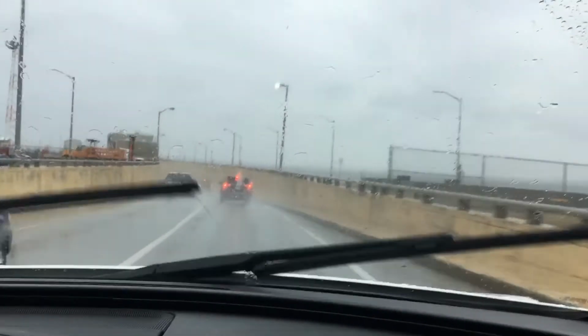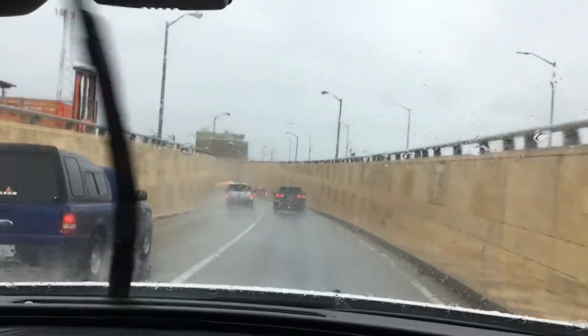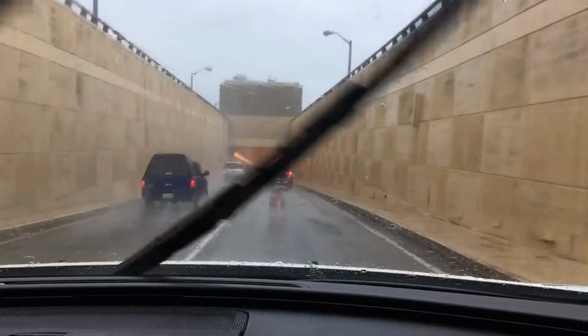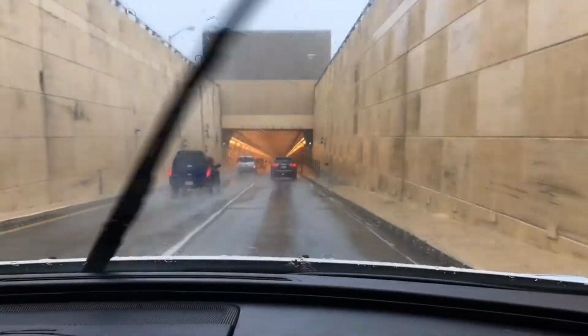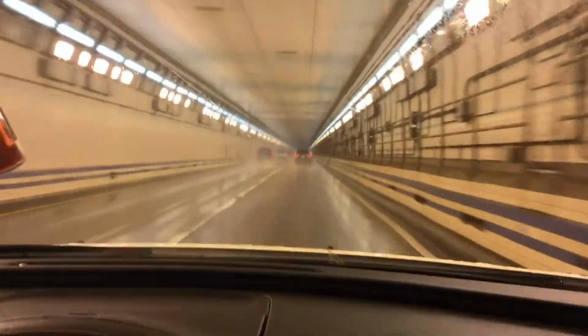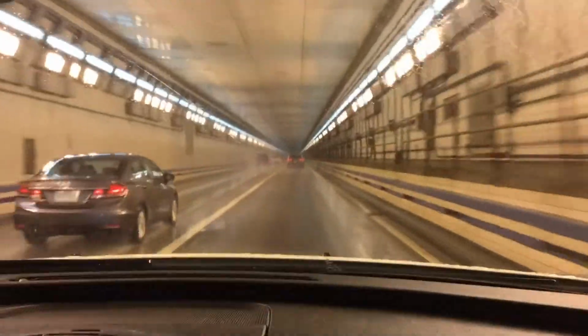So getting ready to go through the old Hampton Roads Bridge Tunnel. Used to pass through this coming and going to work each day when I lived in Hampton. Thought I'd take a shot of the old bridge tunnel.